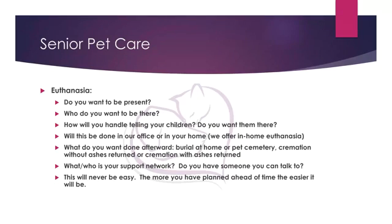It will never be easy, but the more you have planned ahead of time, the easier it will be. If you have some of these questions answered before you walk in the door or before I walk in your door, things can go a whole lot smoother than if you're trying to think through all this stuff at the moment. I have had clients who have literally come to us and said, when my pet has to go, I want this, this, this, this, and this done. And we will put that in their file for future reference. So, things to think about ahead of time.